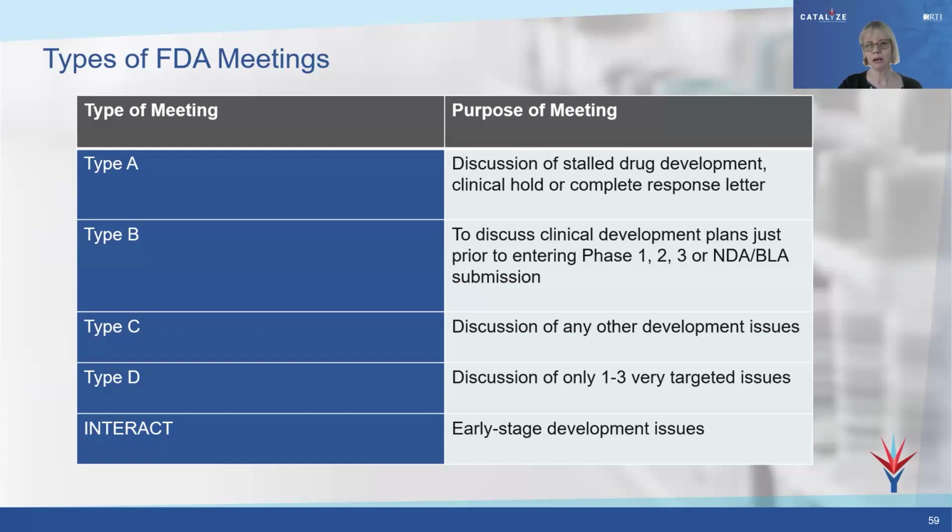It's a very common type of meeting. And type D meeting, which is relatively new, is a very focused discussion of only one or two targeted issues. Finally, the interact meeting, also a newer type of meeting in which you discuss early stage development issues.